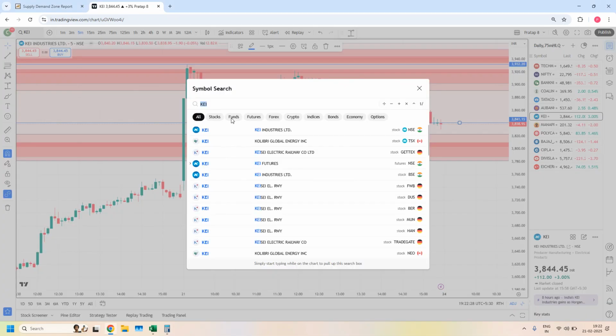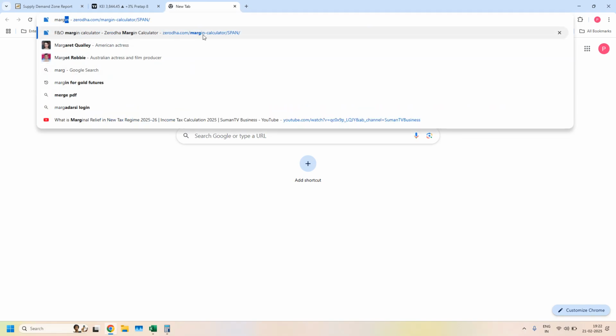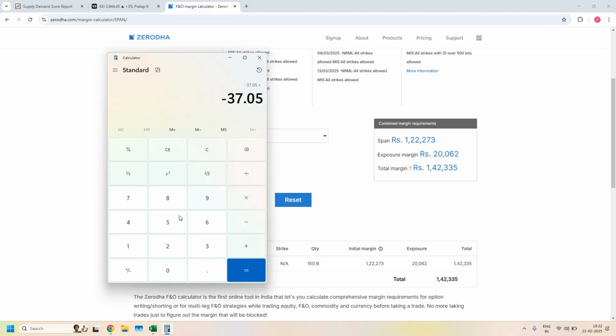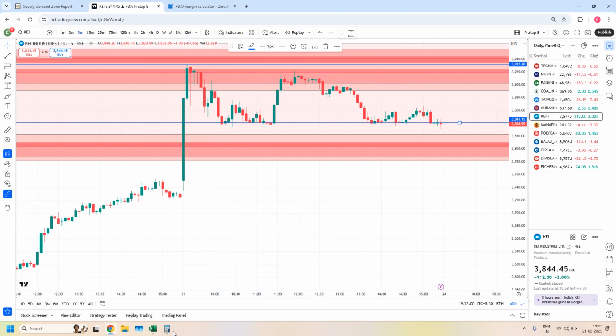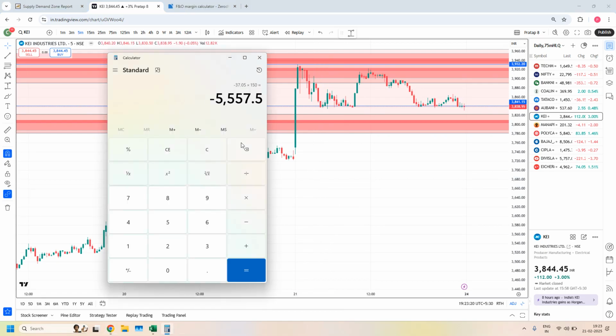What is the KEI quantity? I think 150 or 125? I think 150. Let me see. 37 into 150, about 5,000 rupees loss. Instead of getting a loss of 1,530, you got 5,000 rupees loss. Actually, you were supposed to get 10,000 rupees profit today. Even after getting these 2 trades stopped out, still you would have got 10,000 rupees profit. Instead of 10,000 rupees profit, you would have got 5,557 rupees loss.